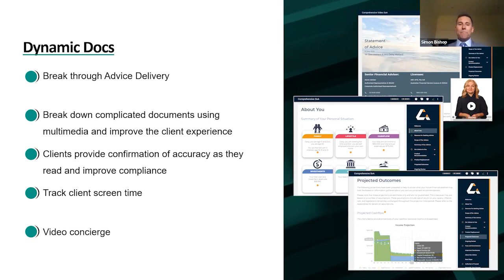So at the moment, we've built out dynamic doc capability for ROAs, SOAs, and look, the next step is to continue that throughout any number of documents or templates that you need to produce from Dash. That might be ongoing service agreements, opt-in, FDS. There's no limitation on what dynamic docs can do. Now, what is dynamic docs exactly?